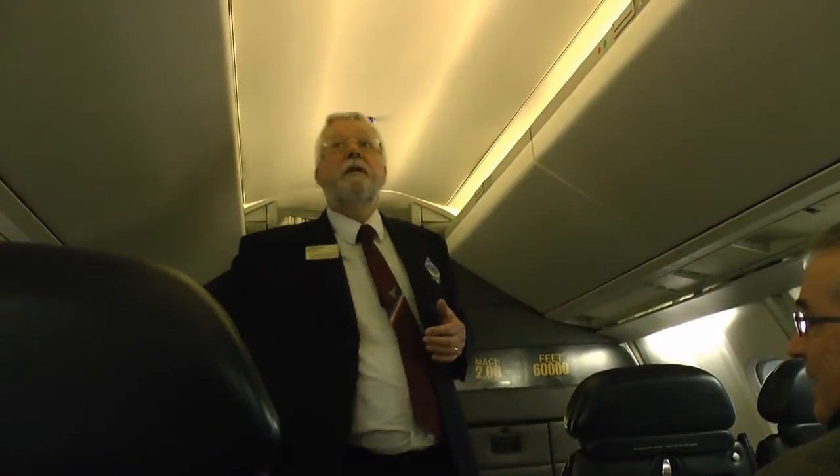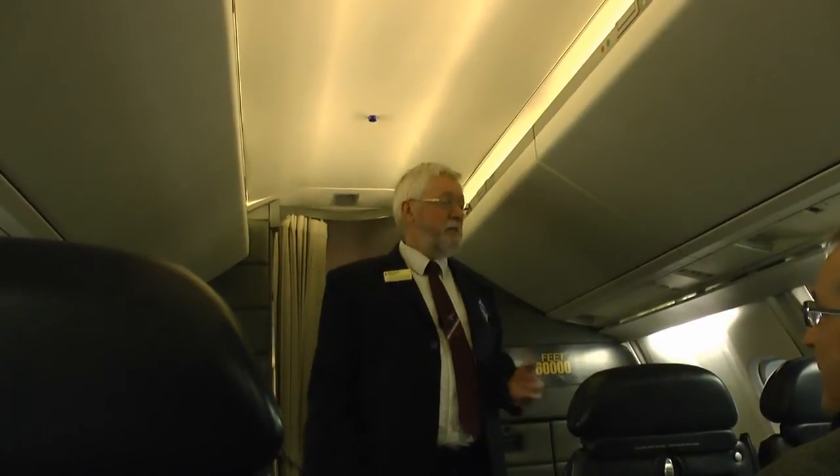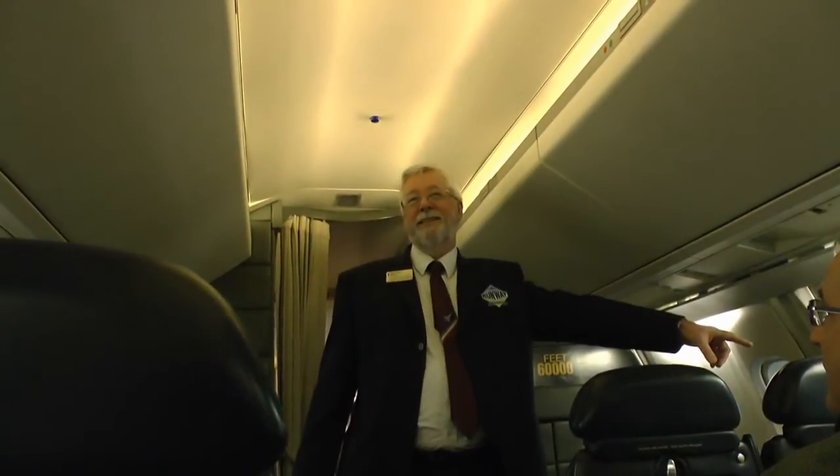We've had royalty and heads of state fly on this aircraft as well. The Queen has flown on this aircraft. Whenever she flew on Concorde, she always sat in the same seat, which quickly became the most requested seat, seat number 1A. You'd expect the Duke of Edinburgh to sit next to her, but no, he liked a window seat himself. He would always sit 1D.